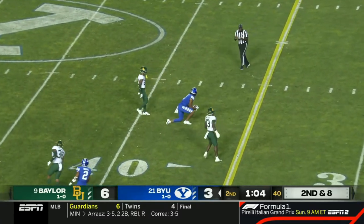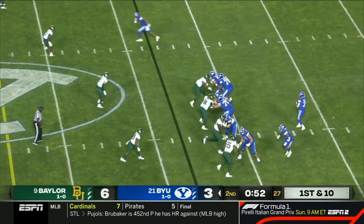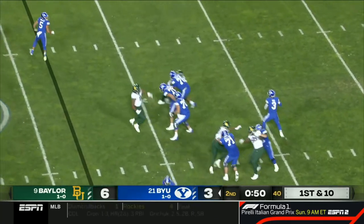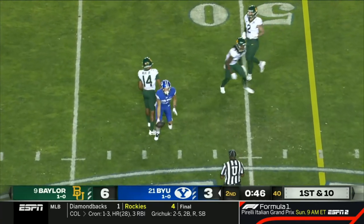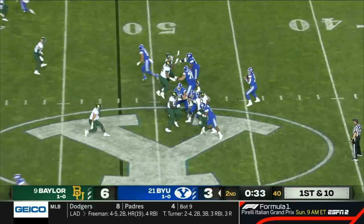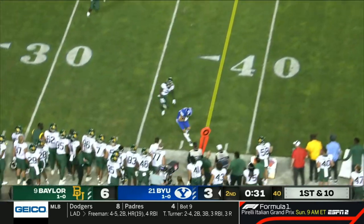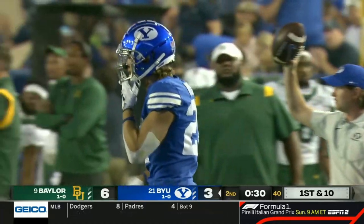Great delivery by Jaron Hall to Keanu Hill. His progressions and staying calm in the pocket. Got rid of it in time. Finds another receiver into Bear territory. That's where he's going to get those prolific plays. 15-yard gain on the last one. The out complete. Another first down to Roberts again.